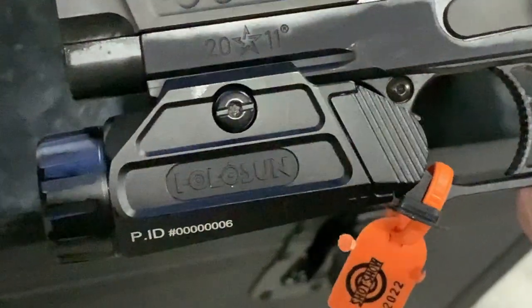We got just the dot. Can we change that? This one's got a 6 MOA dot only. The EPS models are 6 MOA dot. All right. Let's take a look at the flashlight.